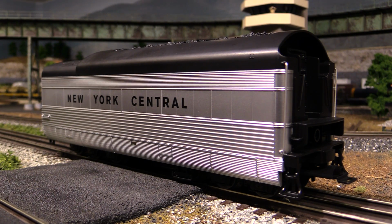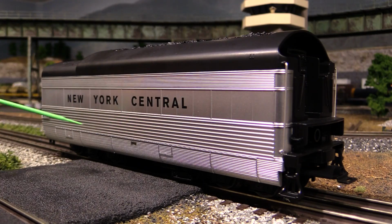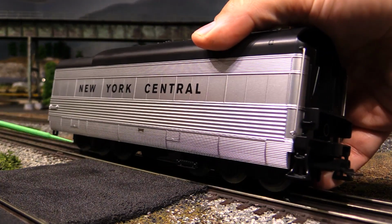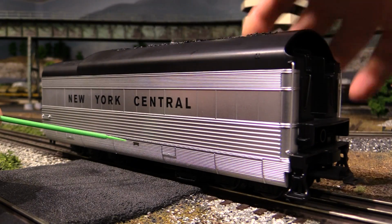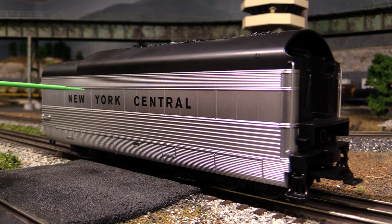Now let's take a look at the tender. We've got the continuation of that great fluting. Looks awesome. It's all die-cast metal construction, just like the engine. On the bottom, we've got some nicely detailed truck side frames, although they are a little bit difficult to see. There's a legible builder's plate here in the middle. We've got that nice, crisp New York Central logo here. And then we've got a couple of separately applied grab irons as well.